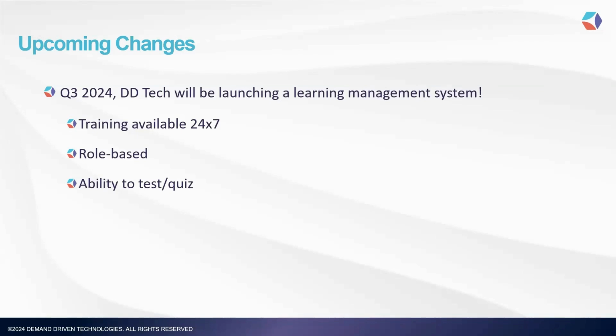Ability to test and quiz. So that's a big one. Most of our training, as you guys know, has been based in PowerPoint and delivered one trainer to whatever group we're training. What that hasn't facilitated is us understanding how well, at the time of that training, the user understands it. And of course, I've led training for SAP with groups right around this size.